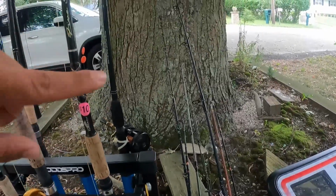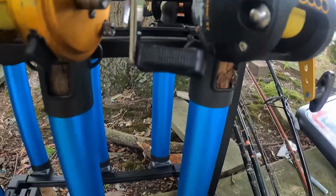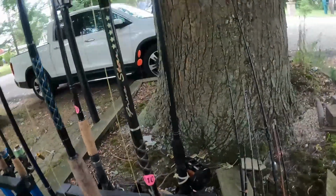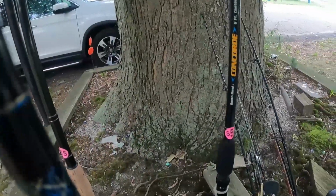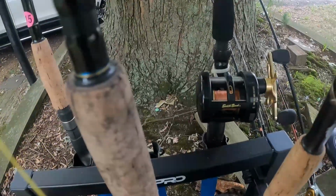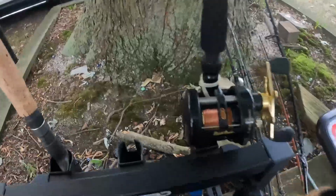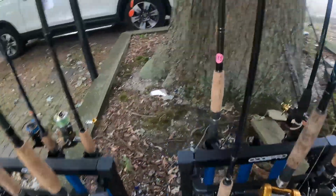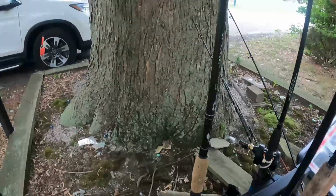Then I got another Tsunami 5-star here with, I'm not sure, an Okuma reel. This was an old porgy setup of mine. 10 bucks for that. This is the Concord, a South Bend Concord with a South Bend Concord reel. It's got mono on it. That should tell you how old it is. 5 bucks for that.